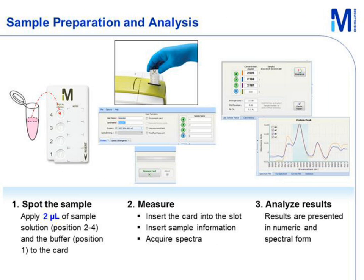Within a couple of minutes, the instrument will dry the sample and deliver dual results. Why am I saying dual? Because numeric information will be delivered and spectral information will be delivered. Both are important for validation of the results, and I will be talking about it in a moment.